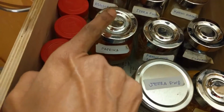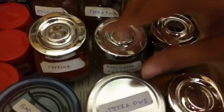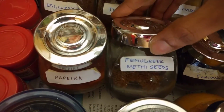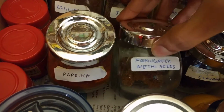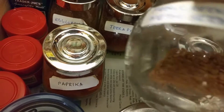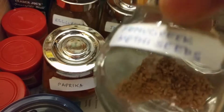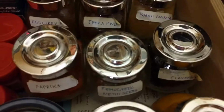So I mentioned chili powder. I also have paprika, which is more so for color rather than heat. And yes, I've labeled all these. It becomes easier. In here I have fenugreek or methi seeds. Now fenugreek is, again, you get it in a bunch. It's kind of like cilantro in the sense that you get a bunch, but these are the seeds.